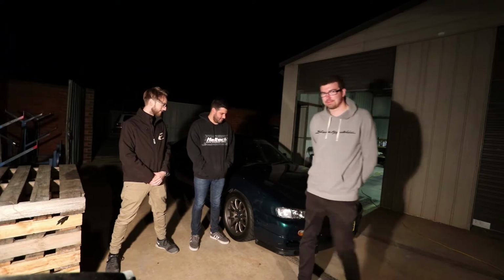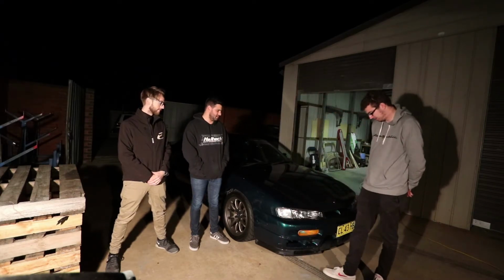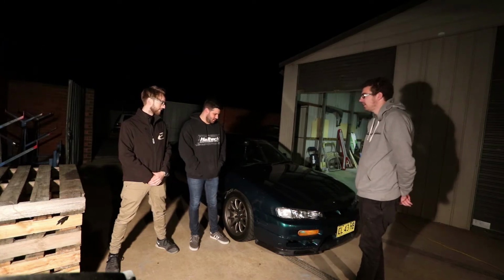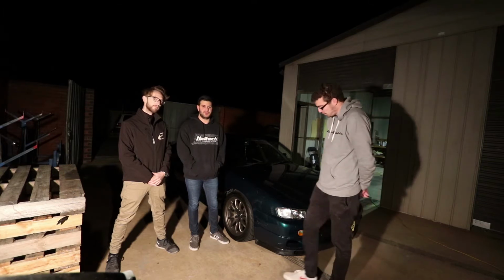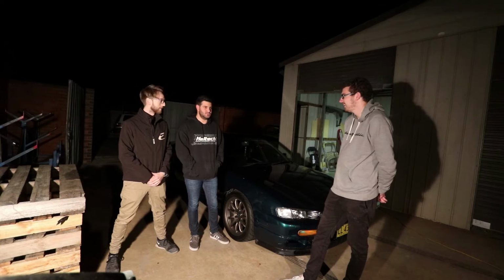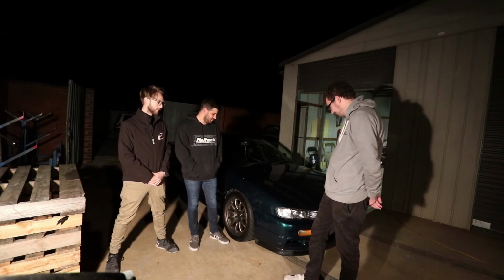Bought the car about 2 years ago. Started off with coilovers and wheels, and then over the last 9 months it's had pretty major modifications. Makes 325 kilowatts on 25 pounds of boost on 85, and on low boost, 15 pounds of boost, is 225 kilowatts. 3076 turbo. It's a big deal.